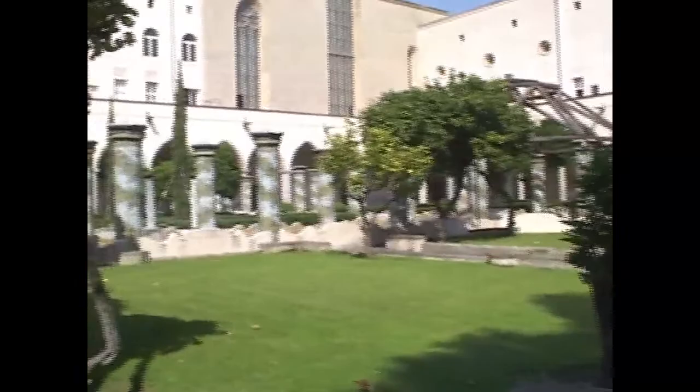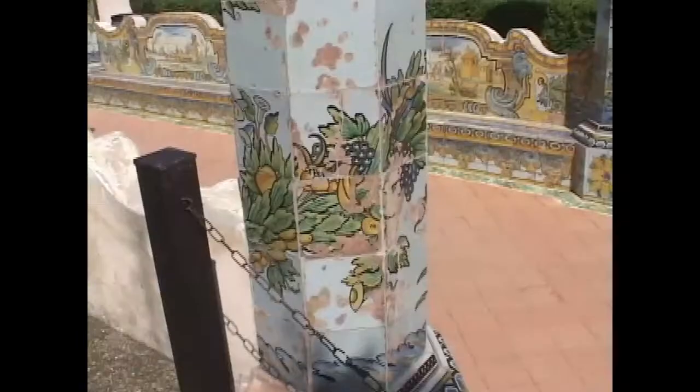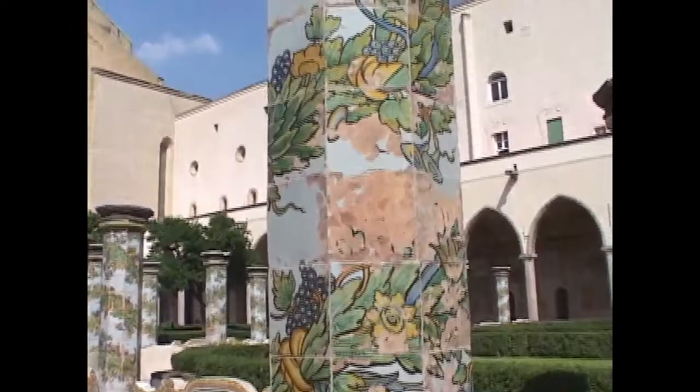All of this beauty remained a secret, seen only by the nuns until 1924, when they moved to another convent, and the Franciscan friars came here. Soon after, they opened the garden to the public. Only in Naples will you find such a masterpiece of Neapolitan life, thanks to Domenico Vaccaro.